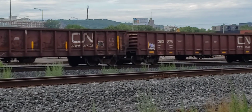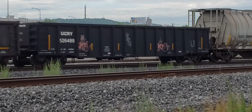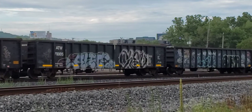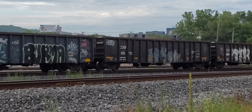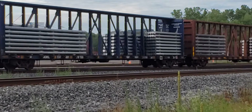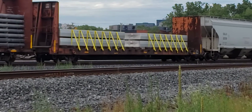And so this is Avenue de Carillon, I believe they call it. Brand new spot for me. About 6:45 p.m. here in St Henri. Look at the pipes. That's a cool load.